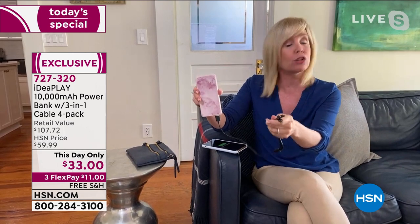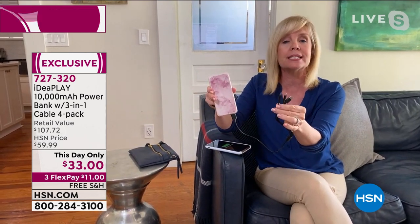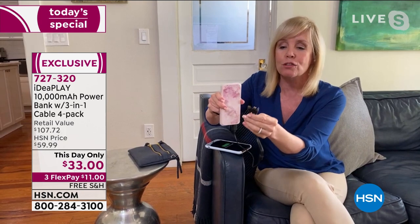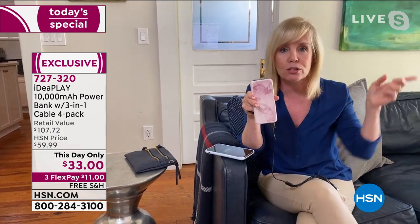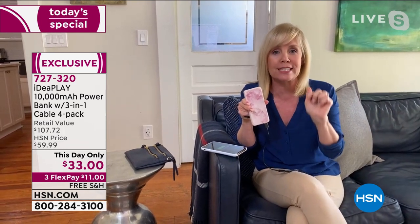The cable that comes with it, you can either use your own if you've got your favorite cord, or this one is universal. That means that it's compatible with every phone, every tablet, any kind of an AirPod, earbud, whatever it is. You've got little tips on here that you plug it right into your phone. The other thing, you can take this with you, put it in your purse, or you can use it at home when you're just sitting on the couch and you can scroll through Facebook. That's how I use it. I use it every single day.